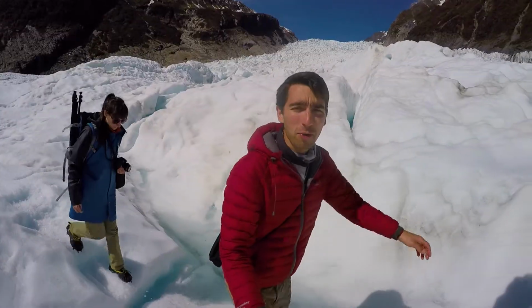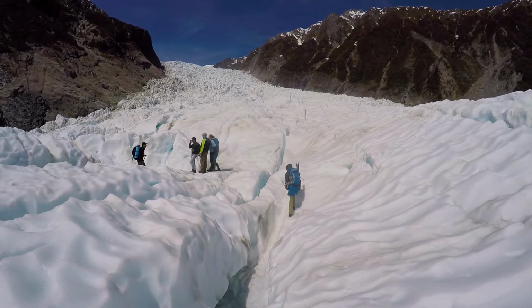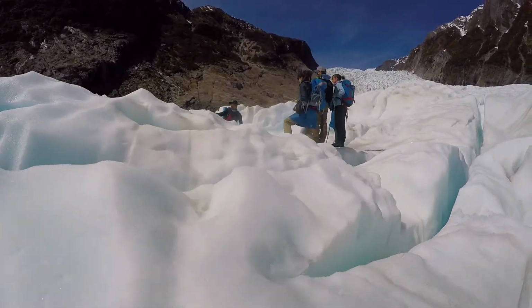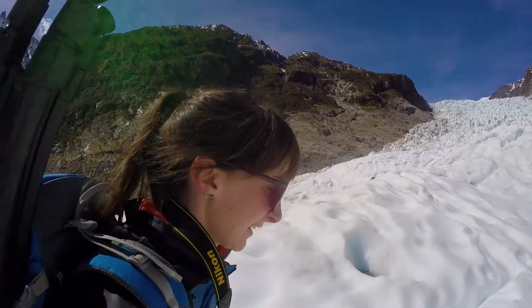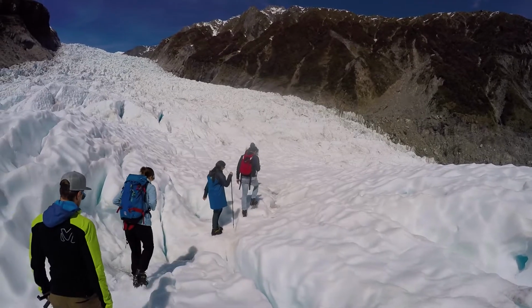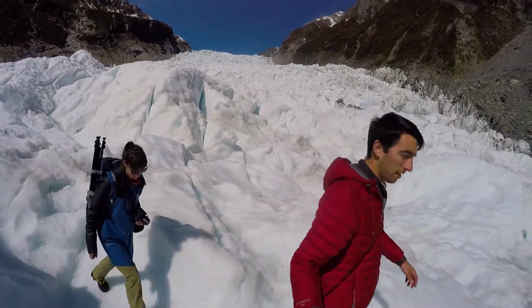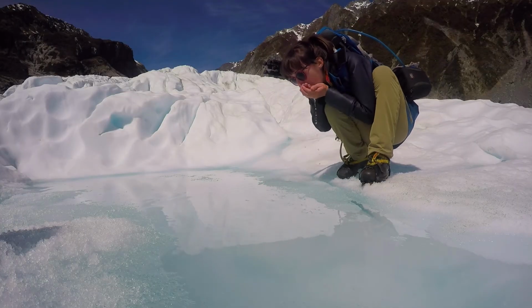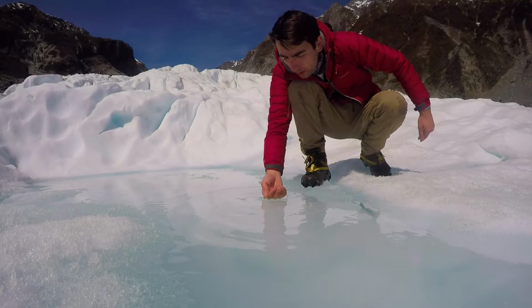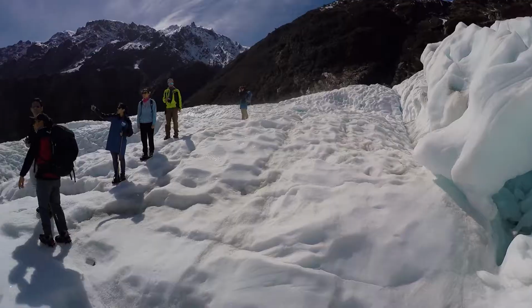One of the fascinating facts about the Fox Glacier is that the neve, which is the massive accumulation of ice right on top of the glacier, is over 36 square kilometers. That's bigger than the city of Christchurch, which is New Zealand's second biggest city. It's crazy. There's no need to bring a water bottle onto the Fox Glacier because there are so many of these pools of fresh glacial water goodness.